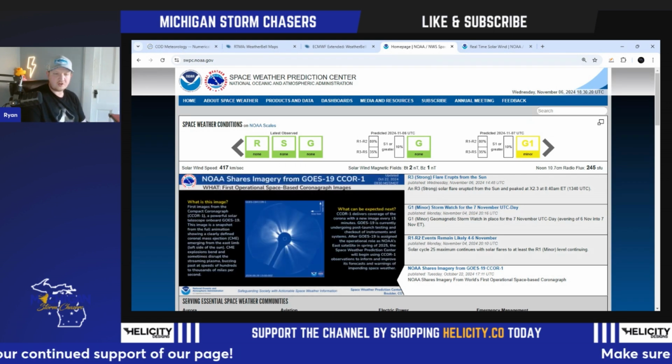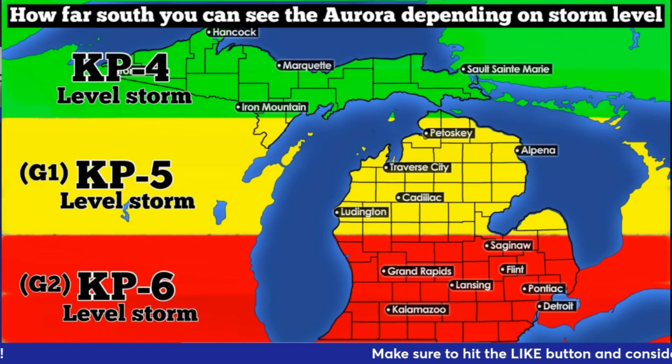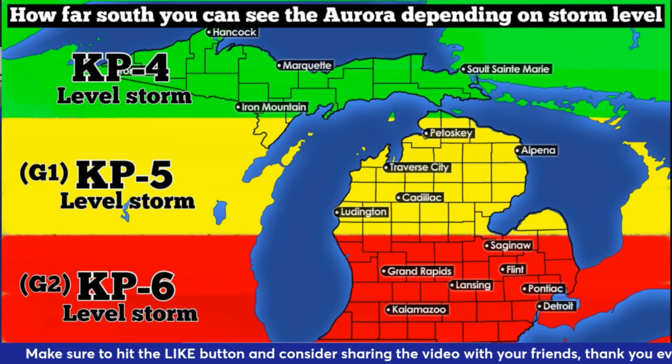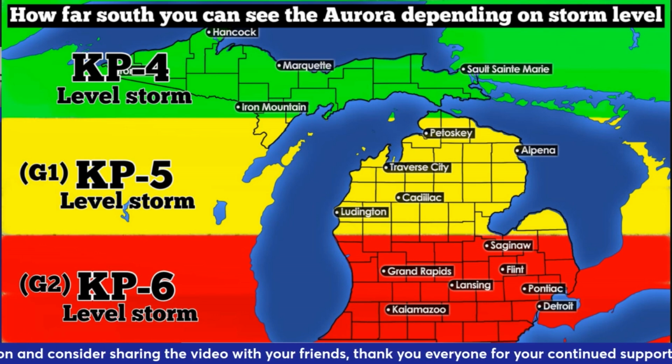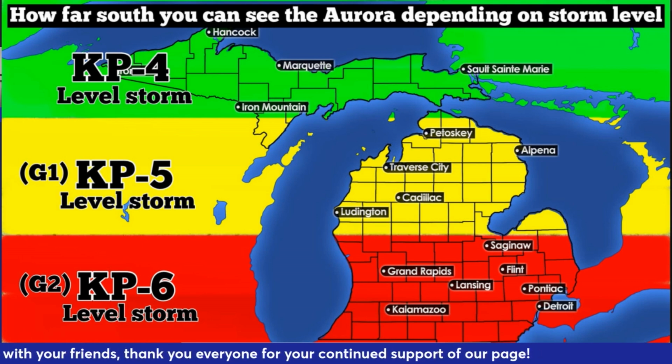Now, the G1 watch does mean that Aurora may be possible from Mount Pleasant and points northward. Here is a map that shows roughly where you can see the Aurora based on storm levels. So you see that G1 KP5 level. Aurora could be seen all the way down into that yellow zone in addition to the green zone above it. Now, if it's stronger than expected, it goes G2, KP6. That's when we have the statewide Aurora. That's not expected tonight, but of course, Aurora is never exact.